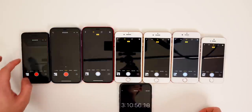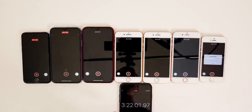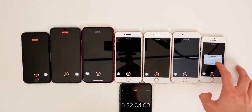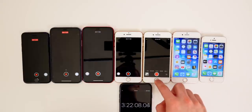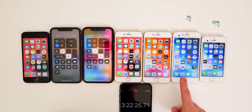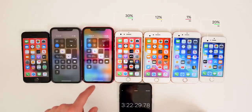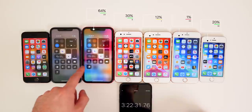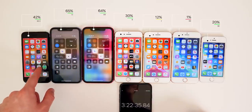We're going to do rear facing here. Alright, so we just got another low battery alert here on the iPhone SE, getting close to 3.5 hours in, so we're just going to go ahead and stop the recording for all devices and check our battery percentage. So we're at 20% here, 1% on the iPhone 6S right now, 12% on the iPhone 7, 30% on the iPhone 8, 64% on the 10R, 65% on the 11, and 42% on the new SE.